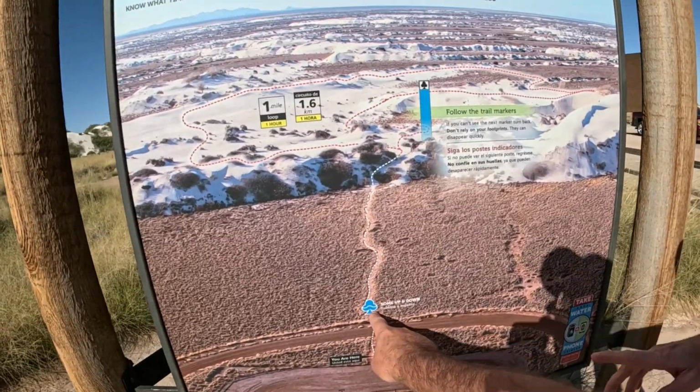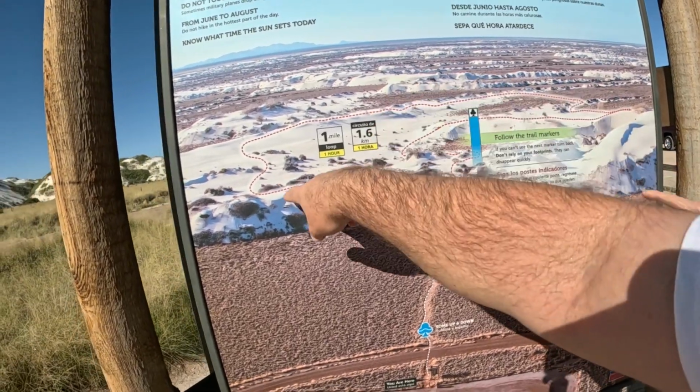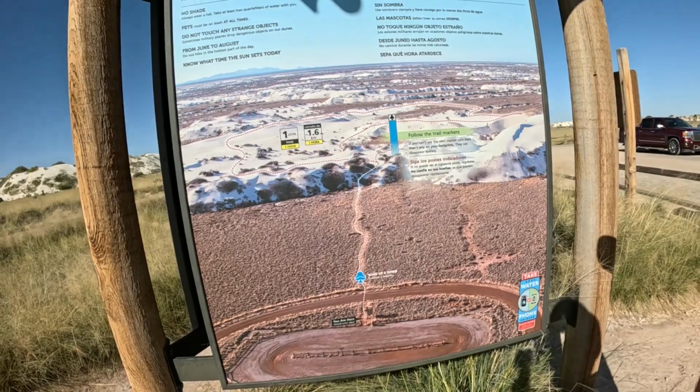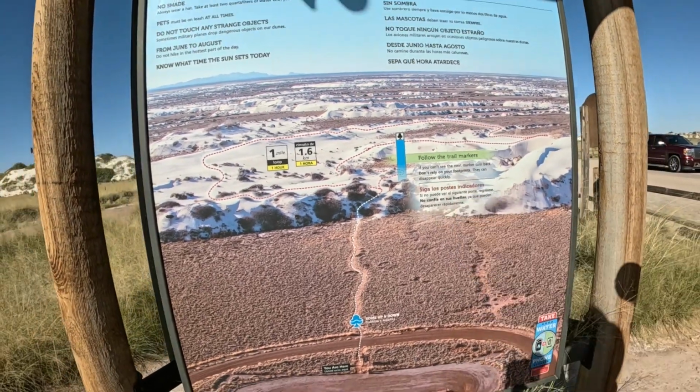So we are here, and then we can go either direction. It doesn't matter. It's just a big loop. If you can't see the next marker, turn back. Don't rely on your footprints. They can disappear quickly.